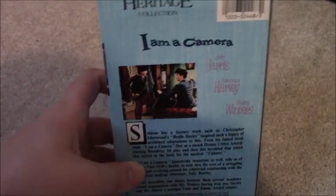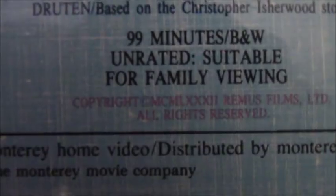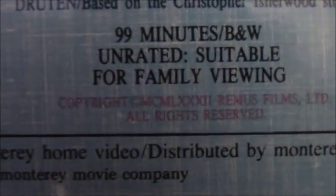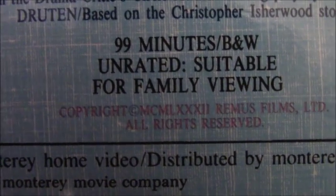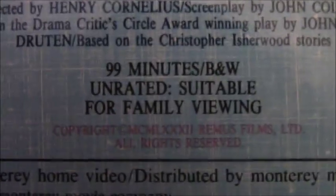Doesn't say what year this movie is from. Well, it does, but it's in Roman numerals. Here. Maybe you guys can tell me what year that Roman numeral stands for. Let me know in the comments. Because I have no idea. But this is a 1991 VHS tape.